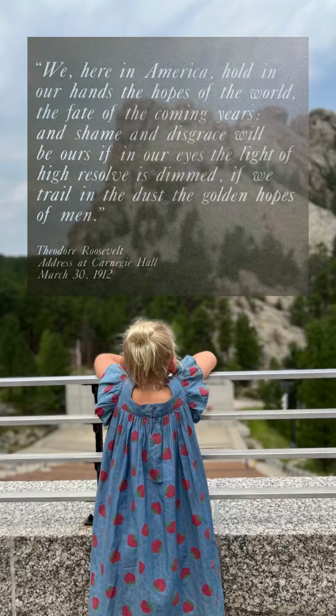He said this: "We here in America hold in our hands the hopes of the world, the fate of the coming years, and shame and disgrace will be ours if in our eyes the light of high resolve is dimmed, if we trail in the dust the golden hopes of men."